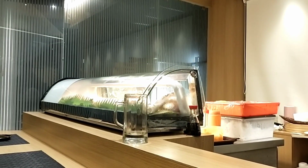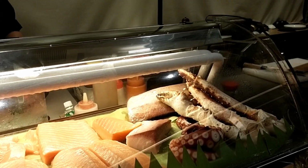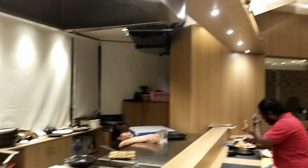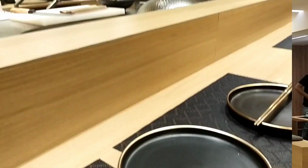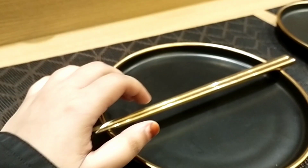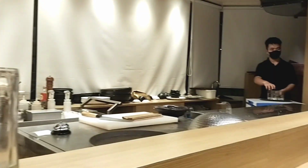These are the chopsticks and the plate, and these are the meats, salmon and I don't know what else is there. Octopus was also there. The ambience was very neat and clean. They had two seatings. One is the table and chair like this, and one is the inside one, which I will show you later. The chopsticks and the plate were really good.